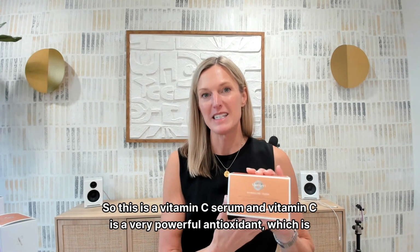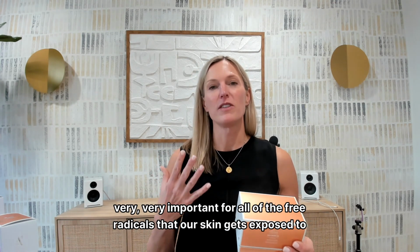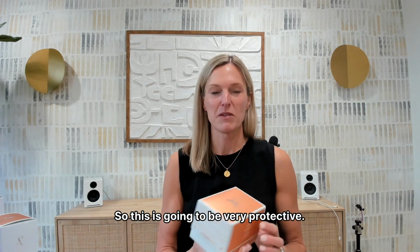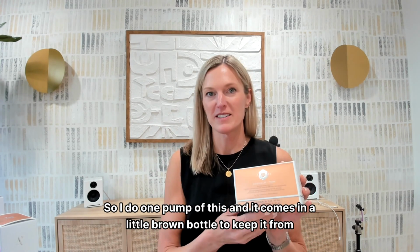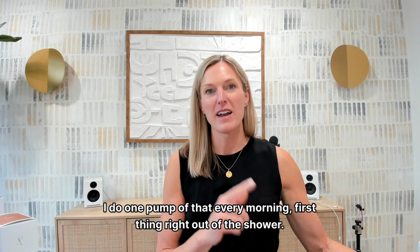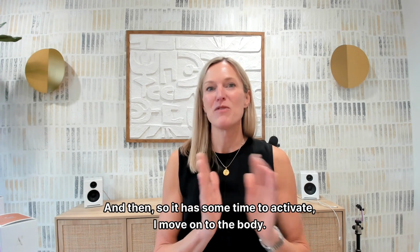So this is a vitamin C serum, and vitamin C is a very powerful antioxidant, which is very, very important for all of the free radicals that our skin gets exposed to throughout the day. So this is going to be very protective. It can be brightening and make your skin look more youthful. So I do one pump of this, and it comes in a little brown bottle to keep it from getting oxidized from sunlight. I do one pump of that every morning, first thing right out of the shower. So I let that sit, and then so it has some time to activate, I move on to the body.